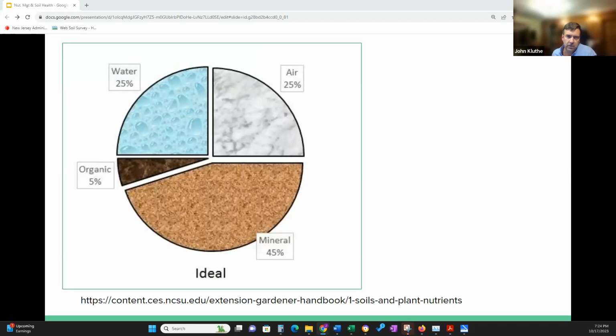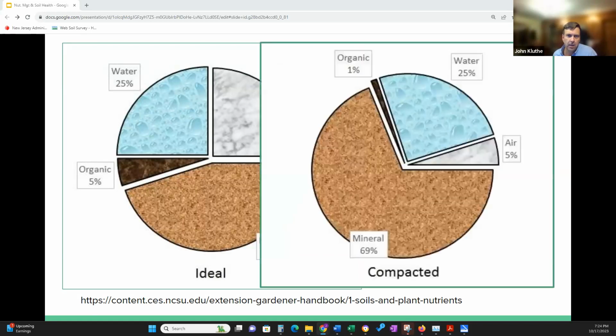North Carolina Extension shows a little more modern version of the same pie chart, but then they go on to illustrate that a compacted soil will have far less organic matter, far less airspace, and be made up of far more mineral soil on a percentage basis. This is the airspace in the soil that gives soil its infiltration capability.